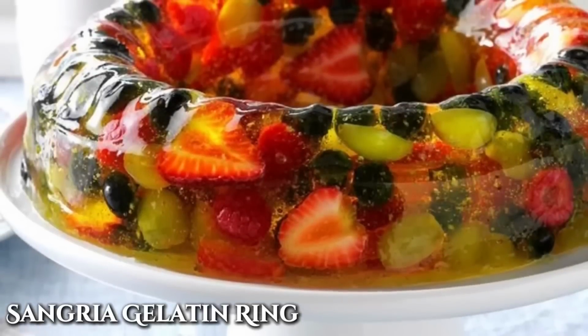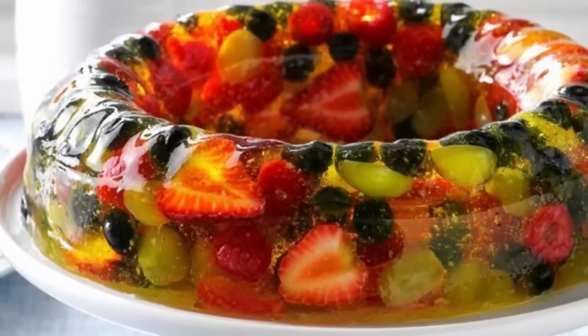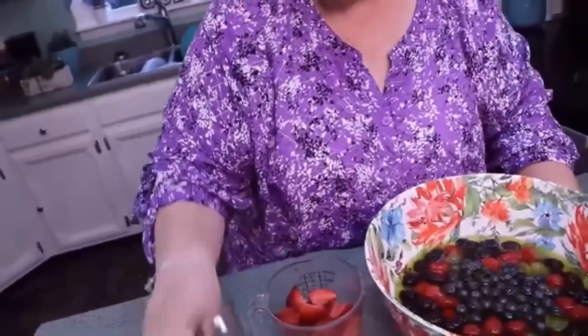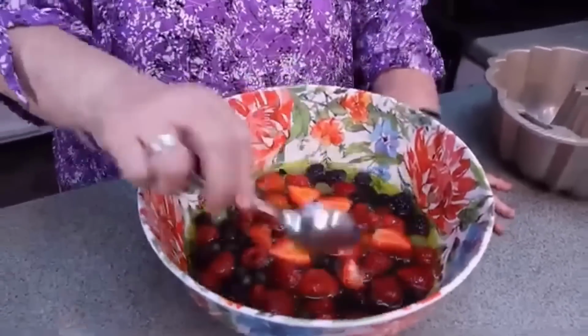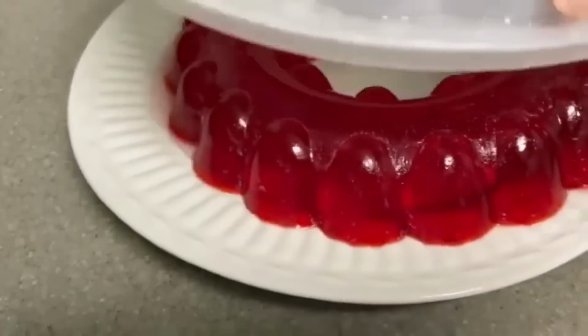Perfect for themed dinners or Christmas lunches, Sangria gelatin rings are about as high class as they sound, and they are as close as you would get to fine dining at home. Well, at least if you did not want to spend half your day or the night prepping for the meal.